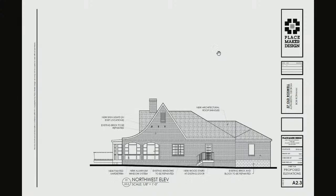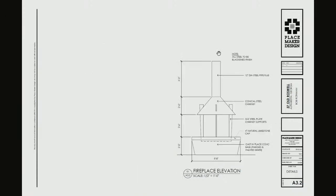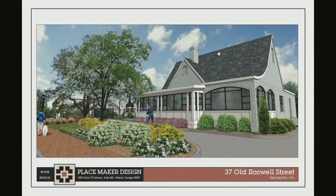Northwest elevation, not really much changing there other than seeing the two windows that are infilled where the porch was. And then there's an existing door on the side there that we'll need to use for egress. So we're just putting a new staircase back to where that door is. Right now it just opens out and it's a big first step. I'll come back to that so we can sort of move through the character of what we're looking at. Here's what we're proposing it would look like at the end.